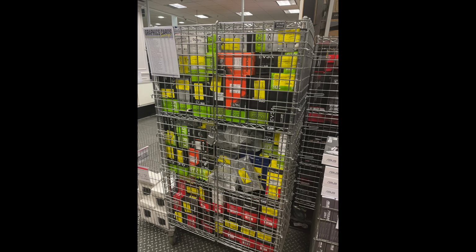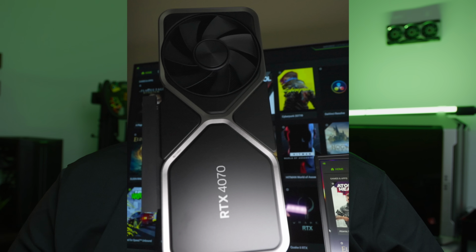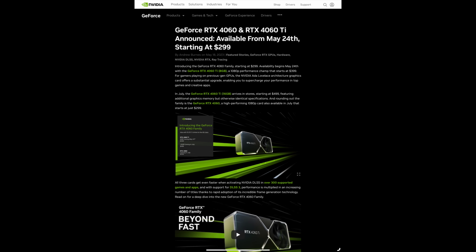We were already seeing a lot of returned GPUs the last several months, and now there's a little bit of a kicker. The RTX 4070 came out just last month, and a lot of people bought it, figuring that's probably going to be the last GPU with 12 gigabytes of VRAM. Everything else is likely going to be 8. The 4060 Ti was supposed to be mainly just 8 gigabytes.